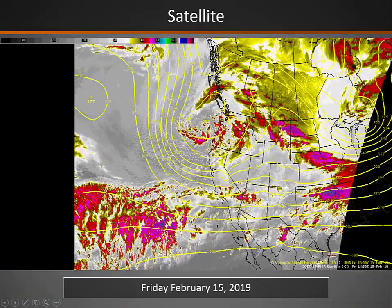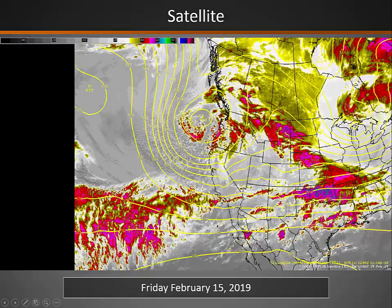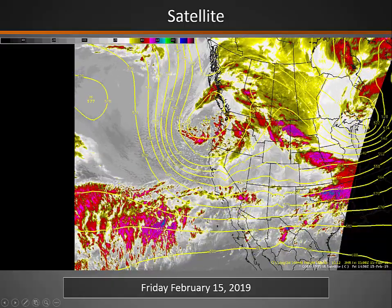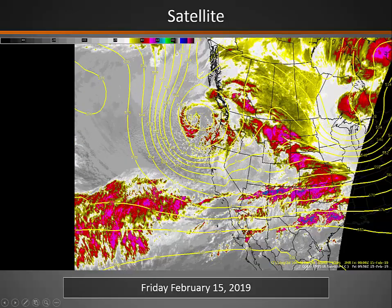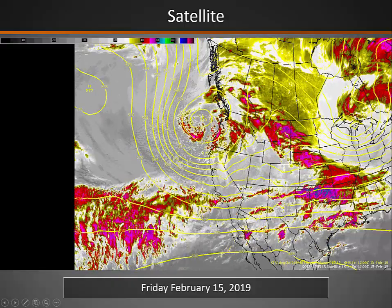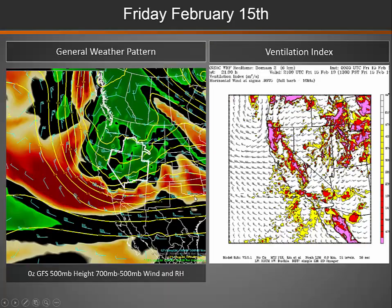Satellite imagery shows another strong storm system off the Pacific Northwest coast, also tapping into some subtropical moisture here in the far lower left-hand side of the picture, and this will provide another wet onslaught for much of the area as we head into the weekend into early next week.